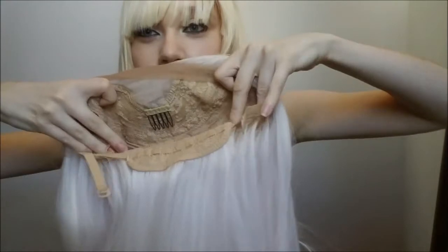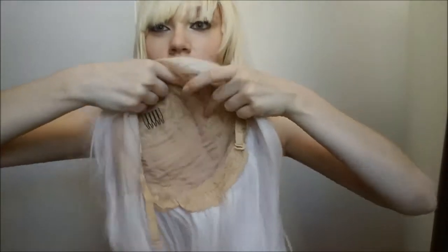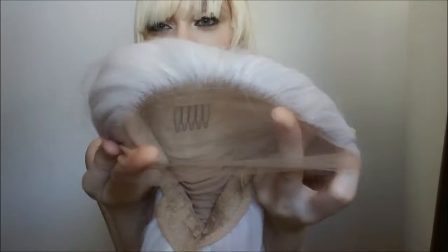Alright, so Polar's going over here, and I'm going to show you the cap construction. This one I like much better. Looks like my other lace front wigs. So here we are. It has the little side combs, 2 side combs, a front comb. Has lots of wefts, it looks like, making it really thick. And then we have the lace in the front, which looks really well done.